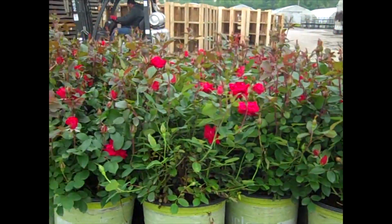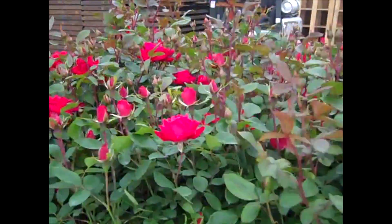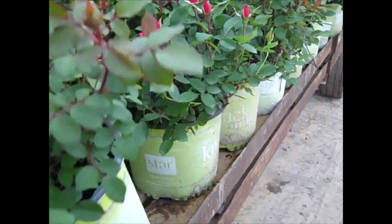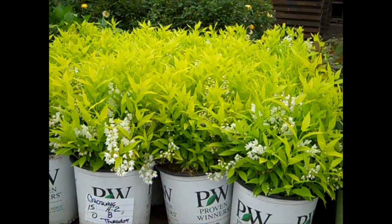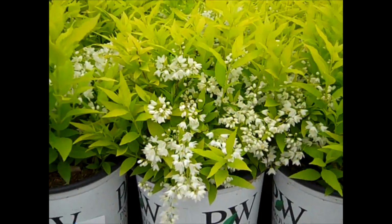Here's that wagon that just passed us here. We're looking at double knockouts. Incredible amount of bud and bloom on these guys. Look at all those flowers. That's hard to beat. We're looking at another doozy, and this is Chardonnay pearls. And you can see it just loaded with flower buds here.